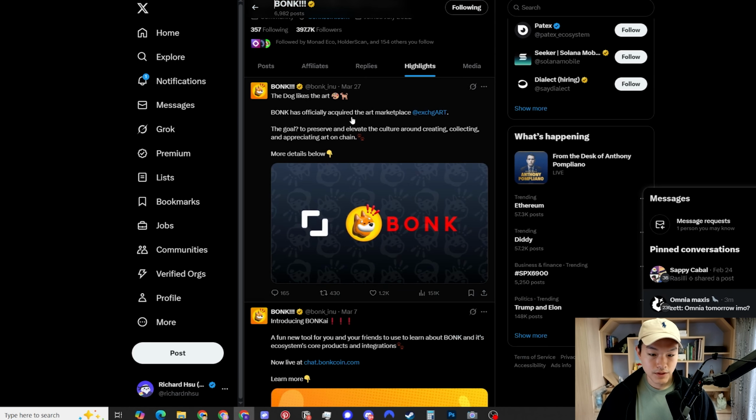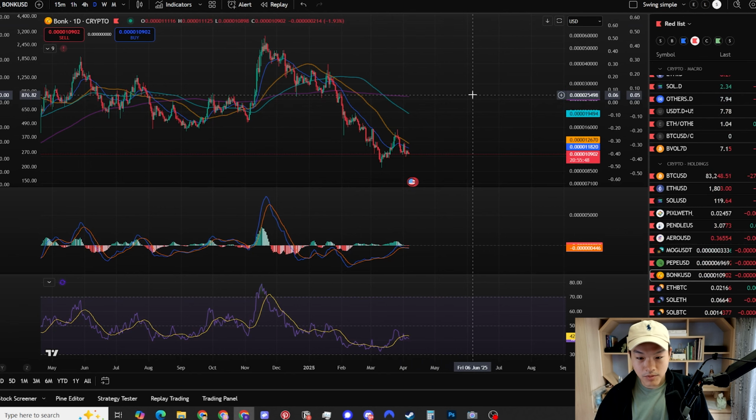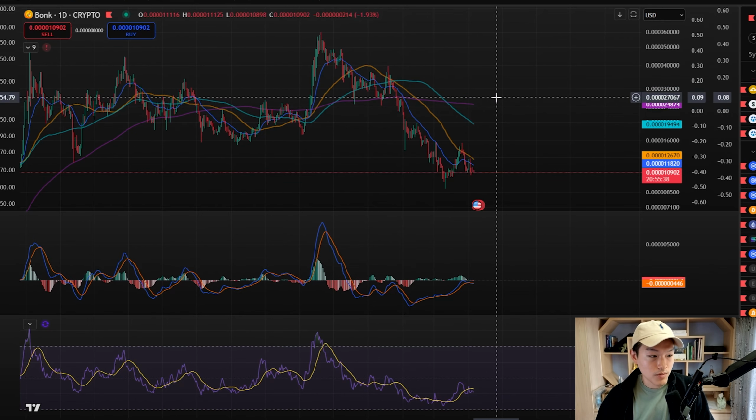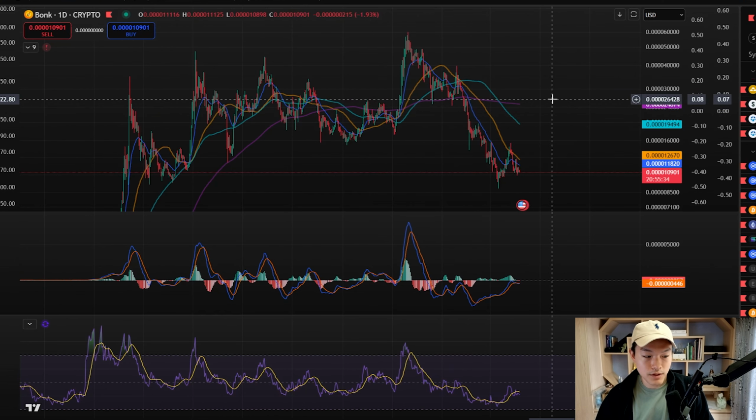You can see here recently they acquired the Exchange Art platform, which is an art marketplace on Solana. And you can see there's BonkBot, the Telegram trading bot on Solana, and a bunch of other apps. So they're definitely more like a project rather than a meme coin. So kind of like both. And as long as the altcoin market recovers here, these pairs should do decently well.